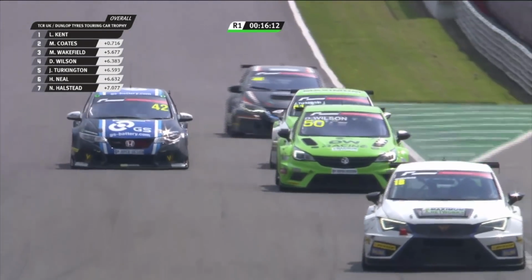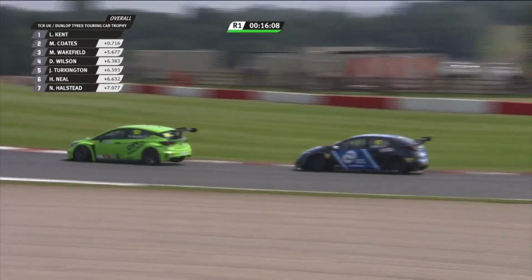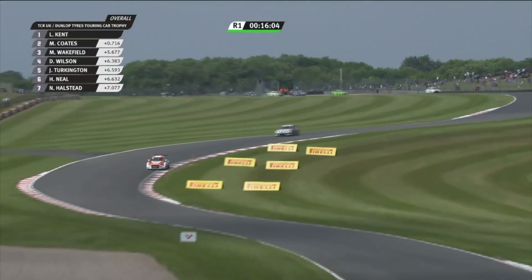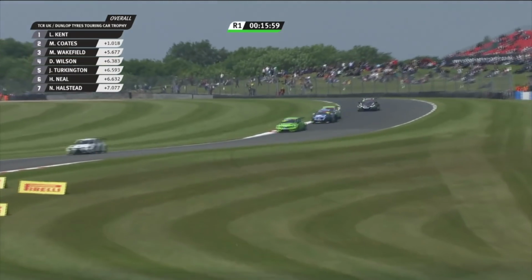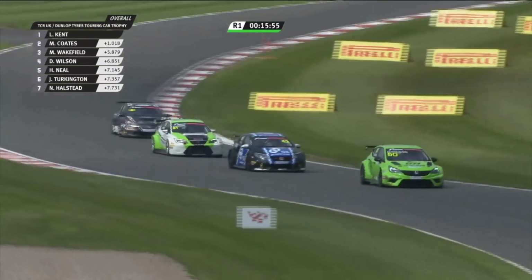Turkington and Neal, side by side into Redgate Corner. I've heard that somewhere before. Into the right-hander they go. Henry Neal on the inside line, might be a bit slower off the turn, and so James Turkington tries to get to the inside. Are they going to be side by side through Hollywood? Not quite. James, again, first time in that car, and it's not actually his car, so I suppose he tried to look after it as much as he can, decides to back out of the manoeuvre.